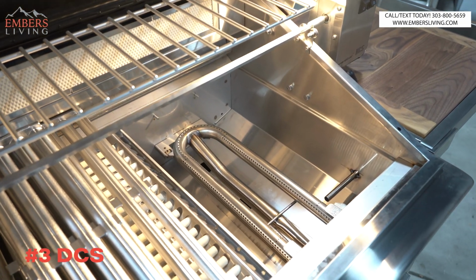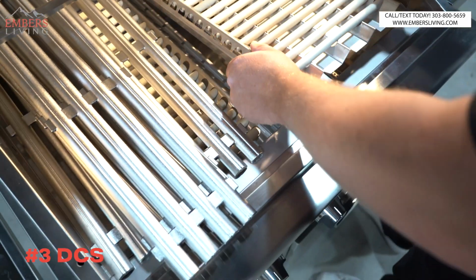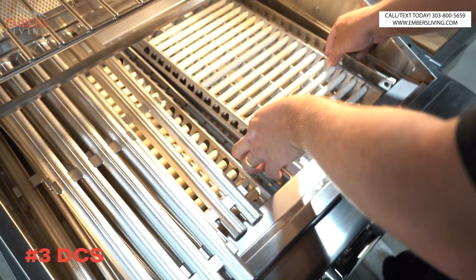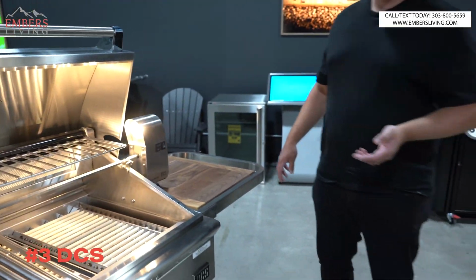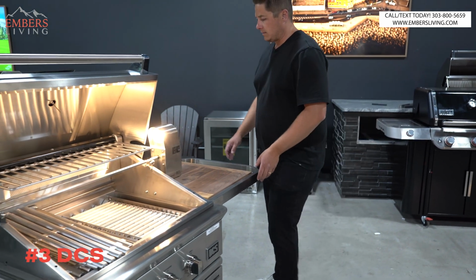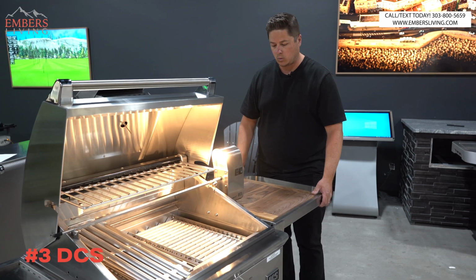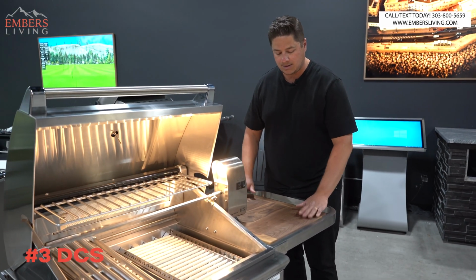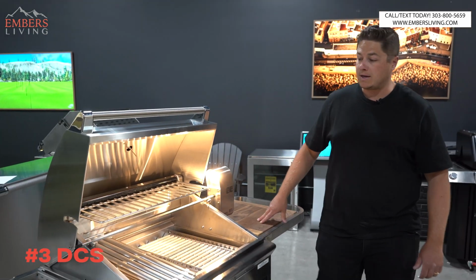Again, sort of standard U-shaped burners. And this guy also has some unique features in the cart model. Now again, like all the other ones, we can do this on a cart or as a built-in, but check this out. Their cart model has this option for these walnut cutting boards that go in here as insets.